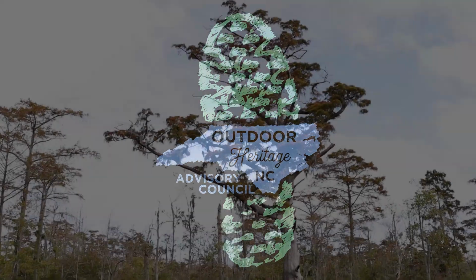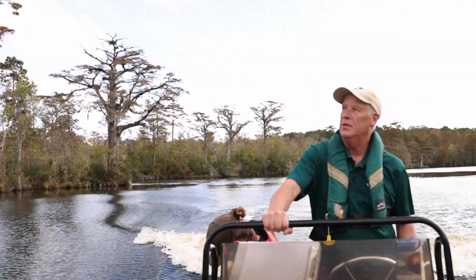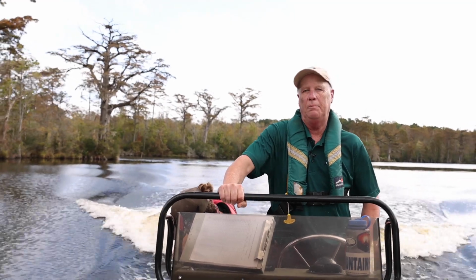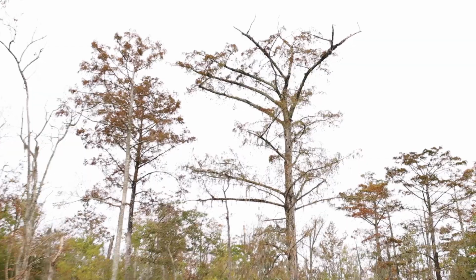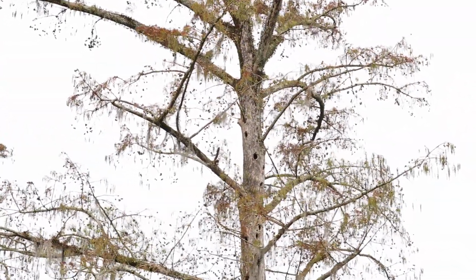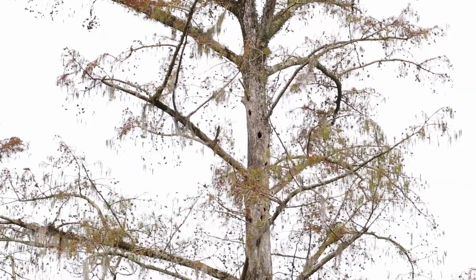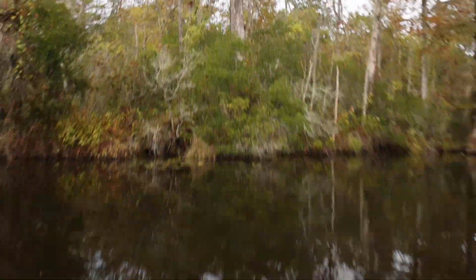This is actually a cypress gum swamp. So the two dominant species are cypress and black gum. That's a really good cavity here up on top of that tree. And I wouldn't be surprised if a wood duck hen actually nested in one of those cavities. And believe it or not, those ducklings can make a free fall into the water and come out unscathed.